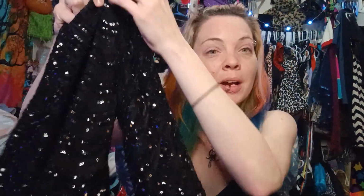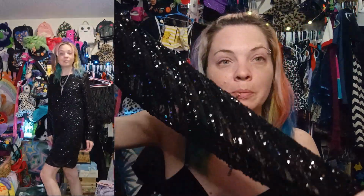I found this dress. I went back for it, like in the same trip. I was in the store, saw the dress, thought, don't need another sequin dress, went back, put it in my cart. I was like, done. Don't even tempt me. I'm already going to buy it.